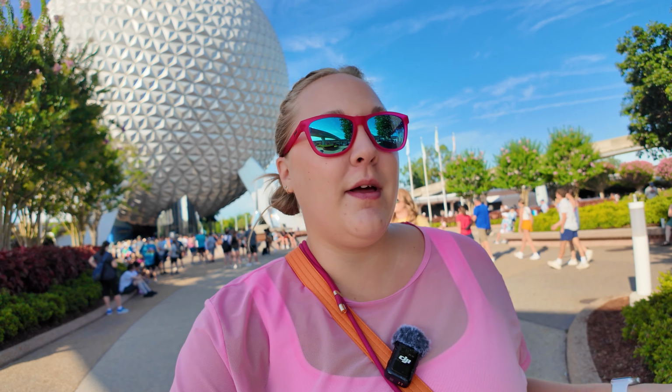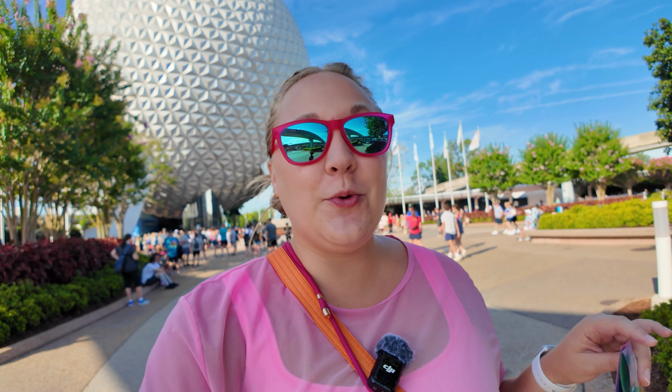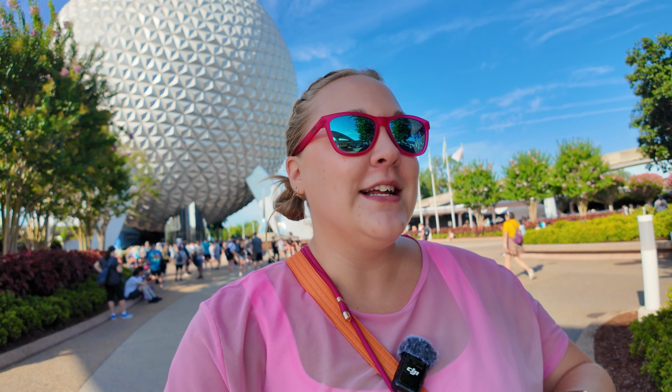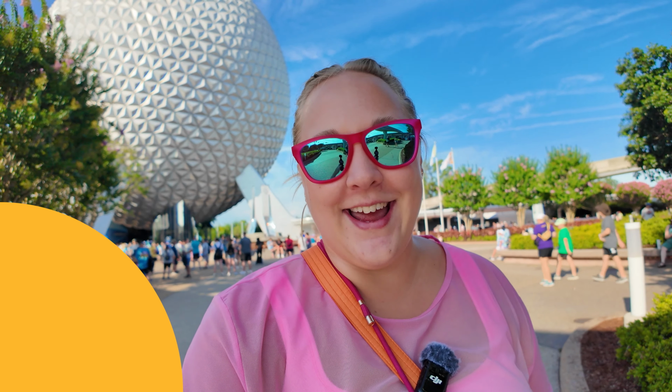Good morning from a very steamy Epcot. I'm here today because the brand new Communicore Hall officially opens today, which means all the construction walls are down, like officially. So we're gonna check out all the new areas today.